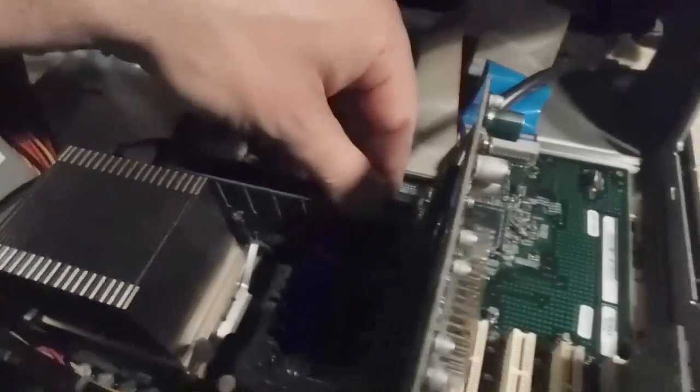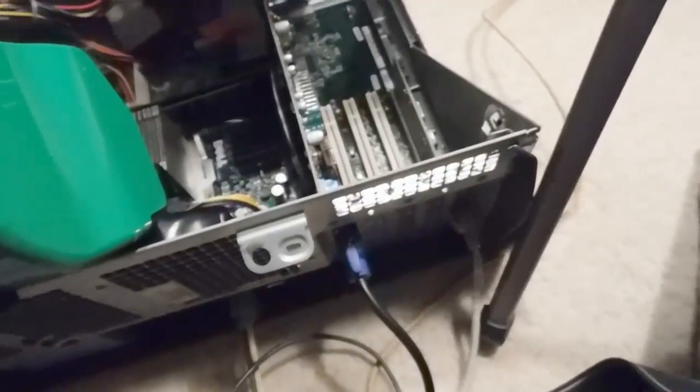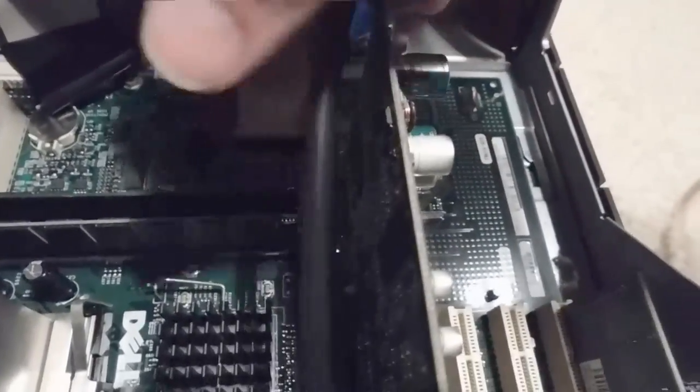Oh geez, I just spotted something here. That would explain why I've had problems over the years with this not working. I just saw that the clip on the ramps, that clip is broken. Let me get my computer lights in here. But yeah, you see this clip right there is busted.